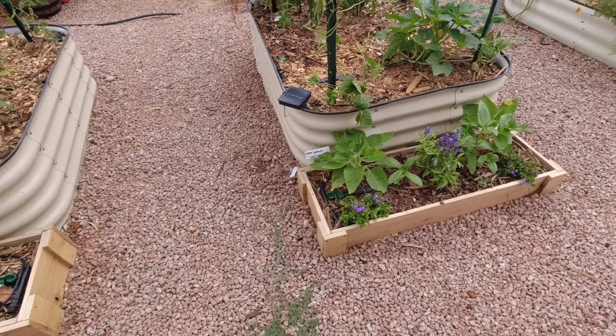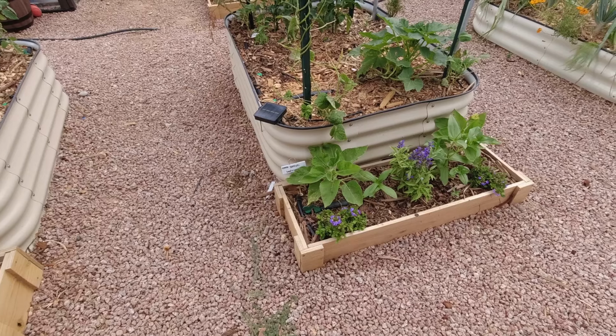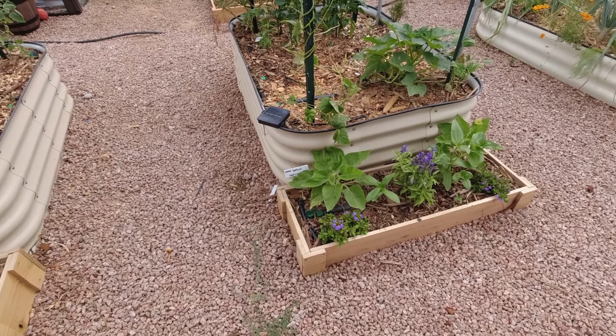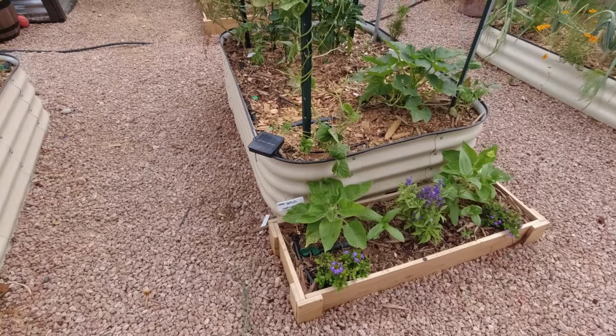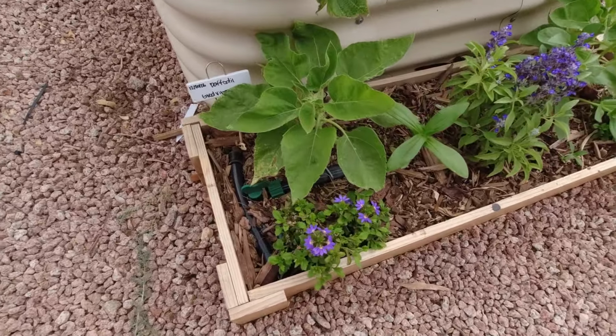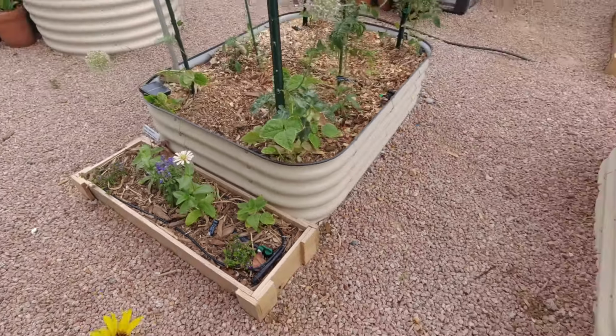I bought it on clearance and I planted it and it was hot and it looked like it was literally about to die, and then I panicked and started giving it extra water and extra love, and it's starting to bounce back, so that's good. It was looking even worse than this over here, so that's good.